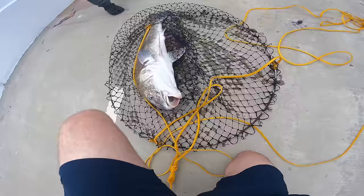All right, guys, got another crab. Gonna drop it down. We're looking for that big, big, big boy. That one was a nice one, but it just wasn't a monster.